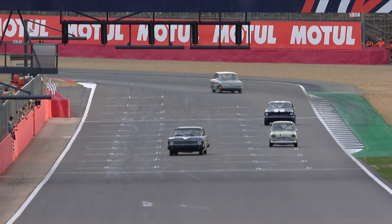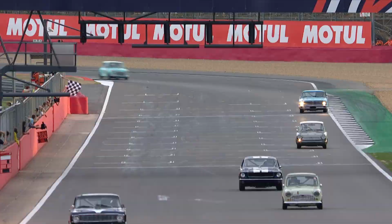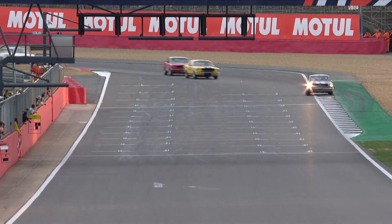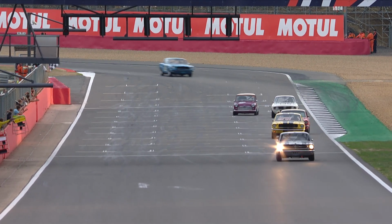Just behind him in 2nd place, the car that started on pole position with James Thorpe, Phil Quaife in 2nd spot. Phil Keane, what a great livery that car is. He takes 3rd, an absolute cracker.